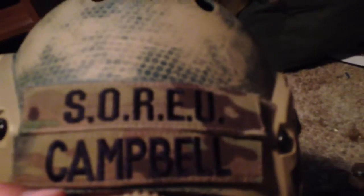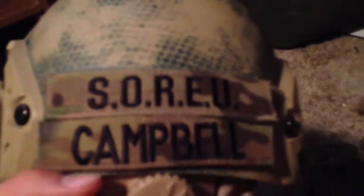Next will be my Bravo PJ helmet. There's a little custom tan / green paint job on there. Rocking the American flag, Navy SEAL logo. On the back, I have my identity with my team name, SORE, Special Operations Rapid Enforcement Unit. On the bottom, last name's Campbell, said who's in front of them.